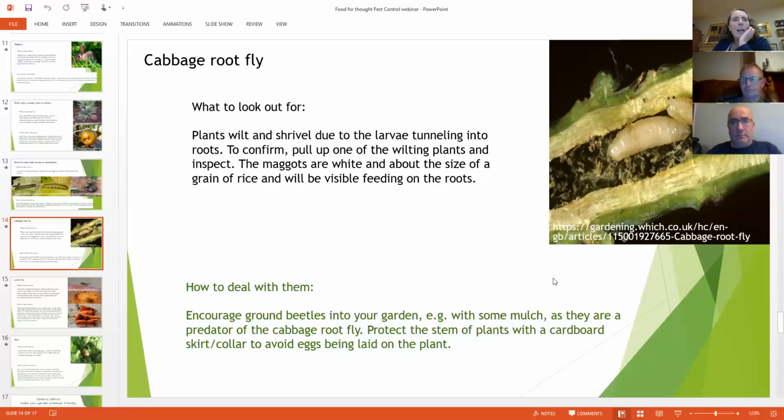Okay. And I see you put there to encourage ground beetles because they're a predator of the cabbage root fly. I didn't know that at all. But yeah, beetles. Somebody once told me that anything that moves fast, like a beetle or a millipede, is a predator of something. So generally they're good, if you're confused as to what's good and bad to have in your garden.